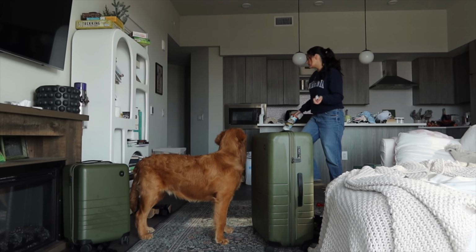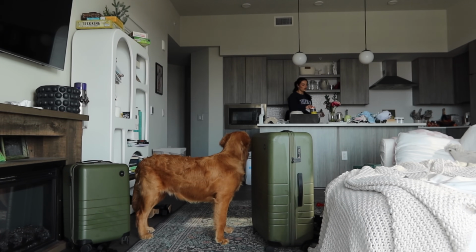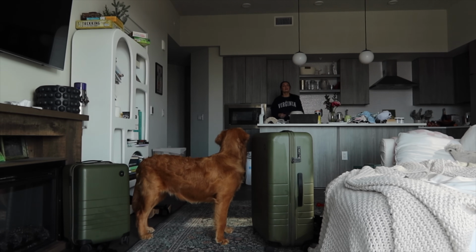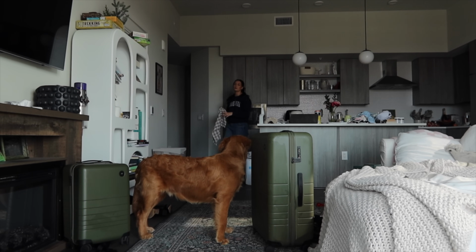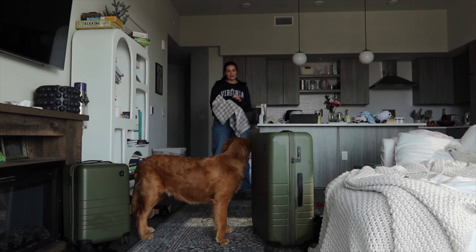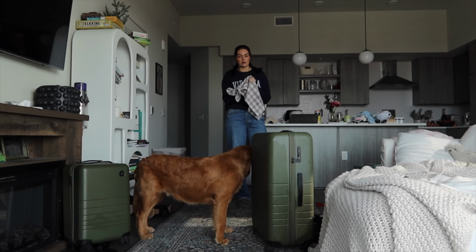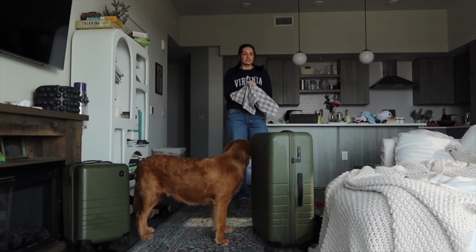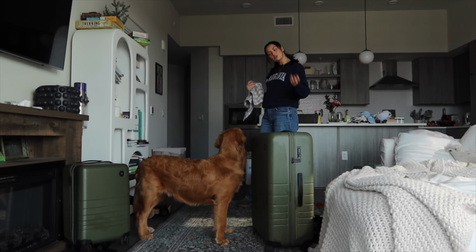So we've already been thinking about it, and we think we're going to send him to daycare maybe once a week. I don't know. We just want to get him used to that in case of emergencies. Ideally, between now and when we move, if both of us ever had to be away from home, he would just stay with my parents, but I feel like it's good to have a disaster plan, and since he has to go to daycare before he can be eligible for boarding, we're going to try that.